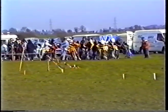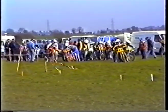1, 4, 7, 1, 5, 3, 4, 81, 37 and 16. Those first six now progress through to race 27, which is the first race after the interval, which is a solo grade B final.